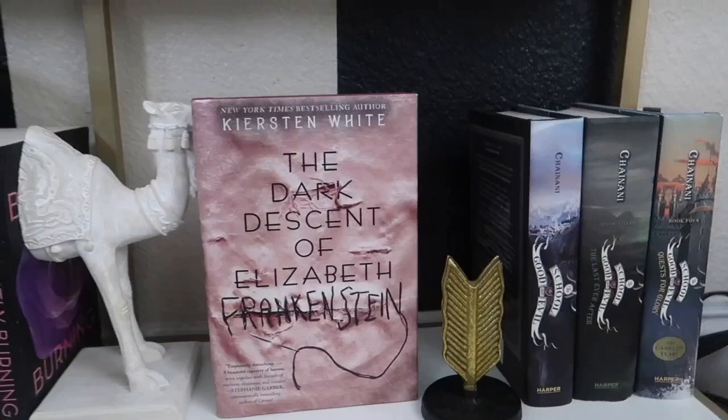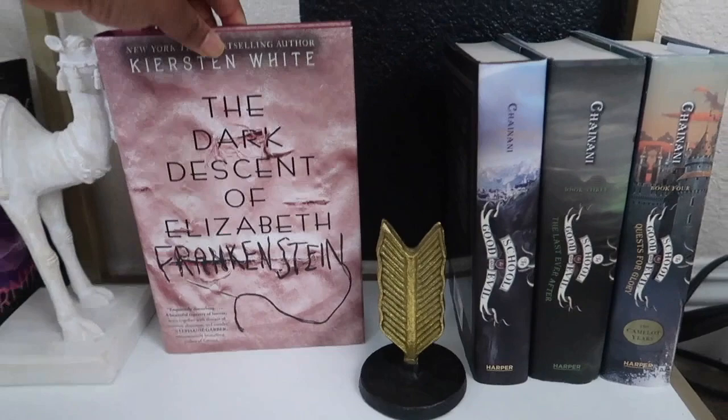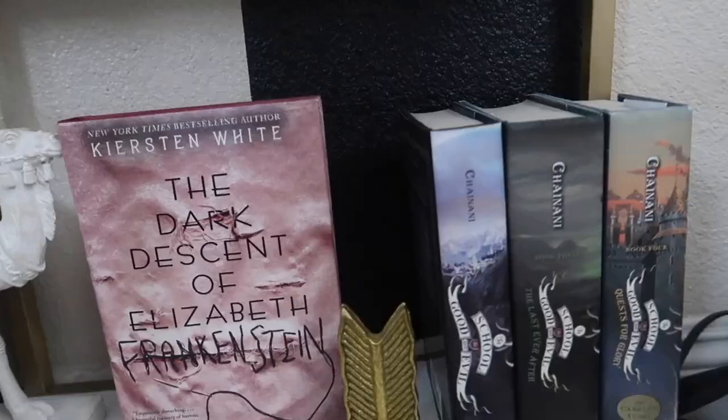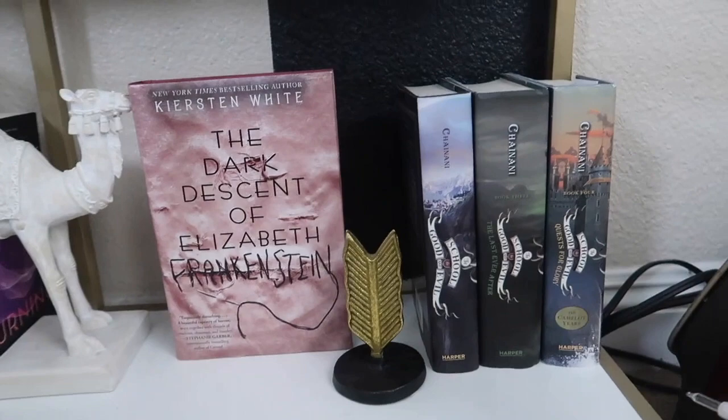And then randomly, I have The Dark Descent of Elizabeth Frankenstein. Since this one has such a light colored spine, I didn't think it would really go with the darker hardbacks on the shelf above. So I just kind of have that forward facing because it has such a stunning cover. And then randomly, I have the School of Good and Evil series here. I'm missing the second book, but we just ignore that. The second and then the fifth book.